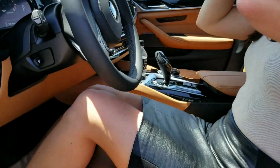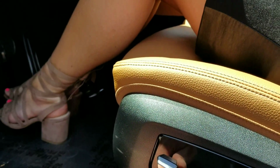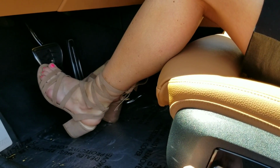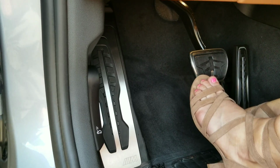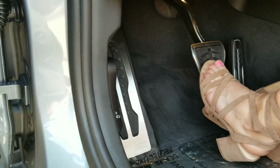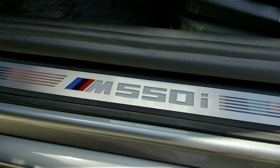Cool. And then we do also have the leg extension up front too, which you guys have seen in a lot of our vehicles. This is a power adjustment, so that can go out just in case you need the space. They did a really nice pedal kit in this car too, being the M550. Got a little bit of attitude, extra grip. And then you've got illuminated door sills also with the M550i.